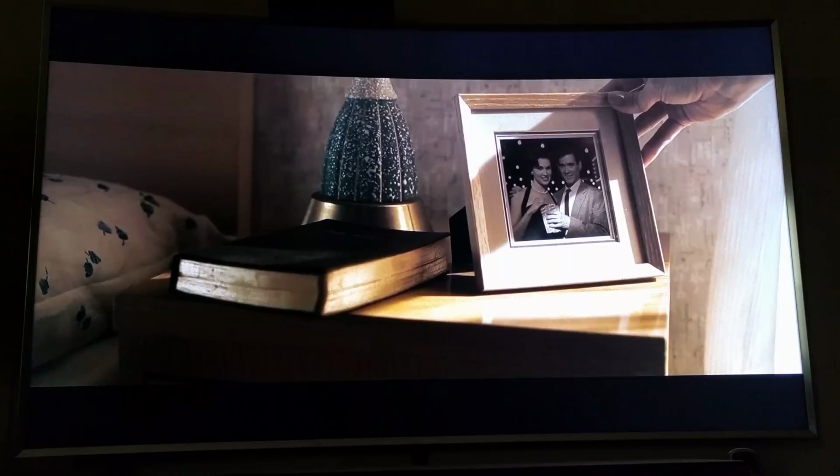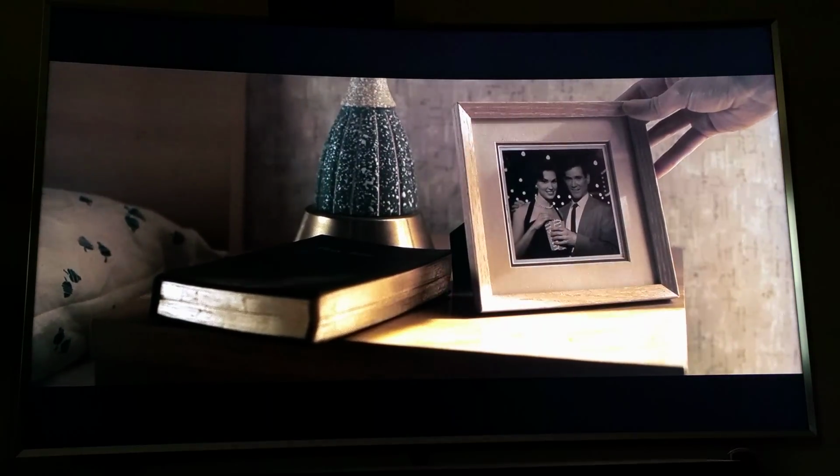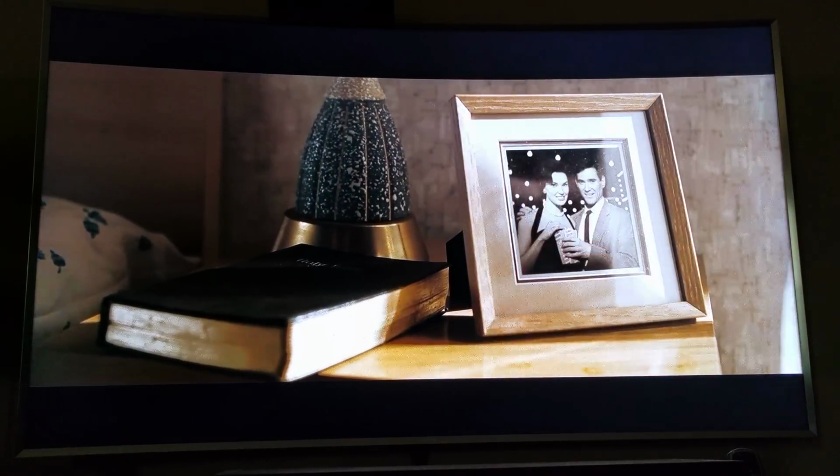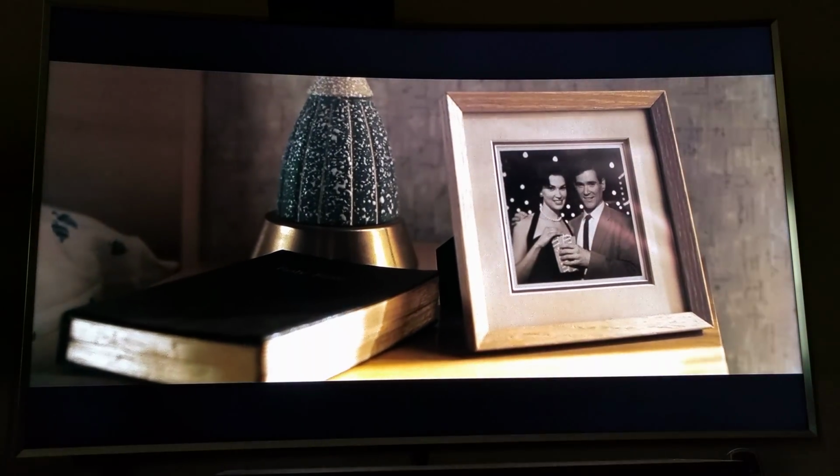A token funeral is held. There is nothing to bury. Janie frames the snapshot. It's the only photograph of me anyone has.